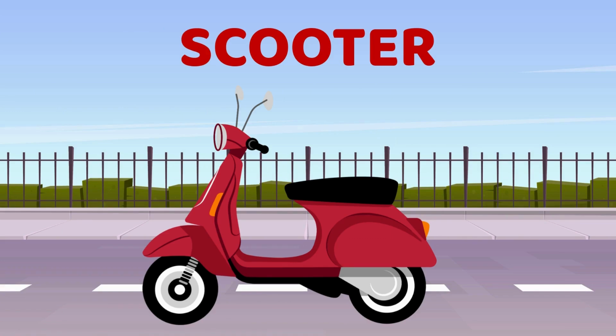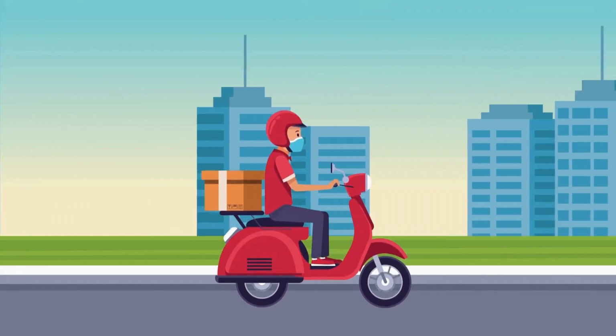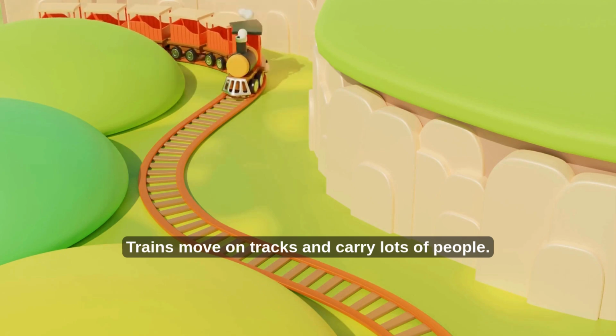Scooter. Scooters are cool and easy to ride. Train. Trains move on tracks and carry lots of people.